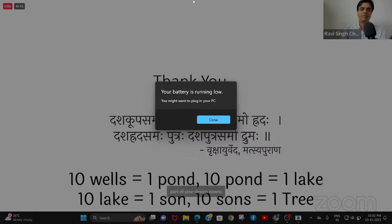Like the pond is an inherent part of your design, meaning the open water body. A well should be an inherent part of your garden.